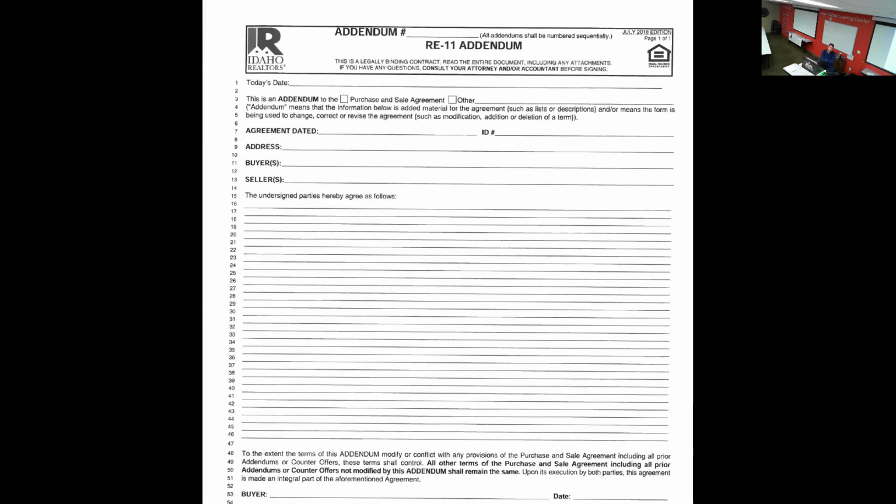There are addendums and amendments. In Idaho, we just have this word, the addendum. An addendum is adding something to. An amendment is making a change, or a change with. We just have the one form. We used to say amendment slash addendum, but now it just says amendment. So we've got an understanding.